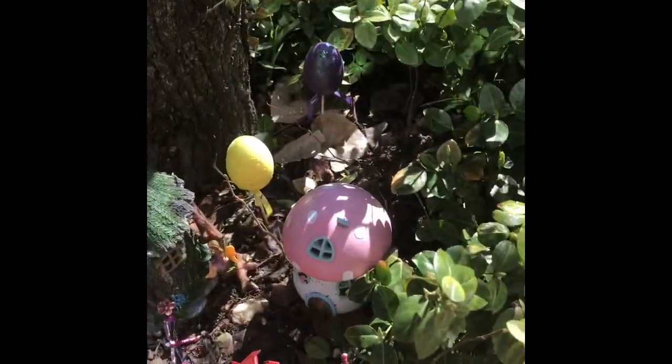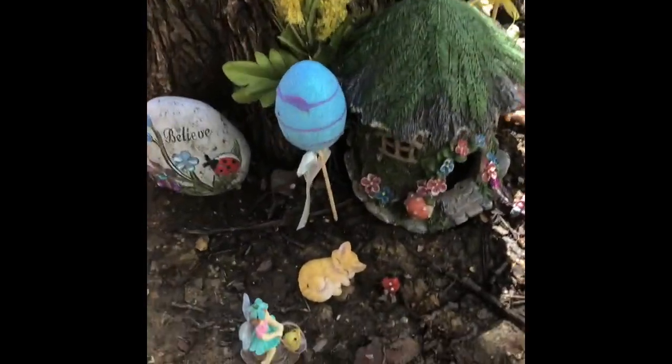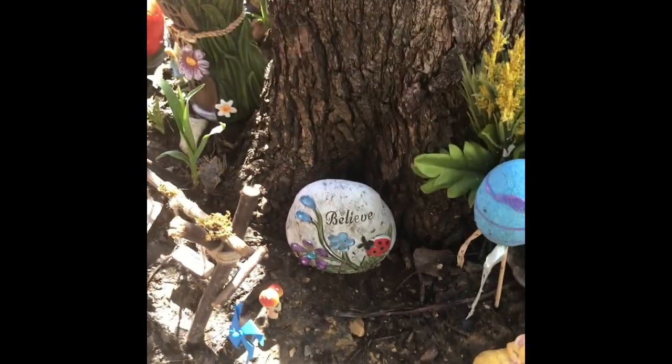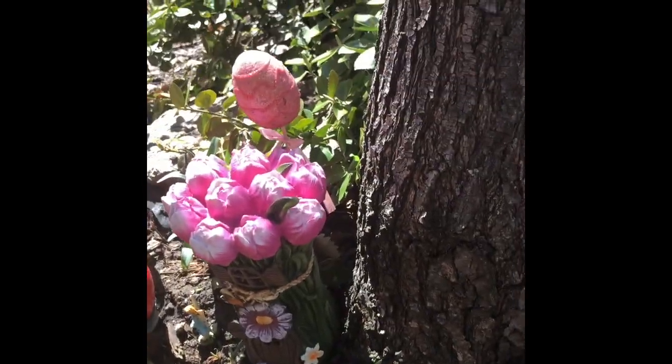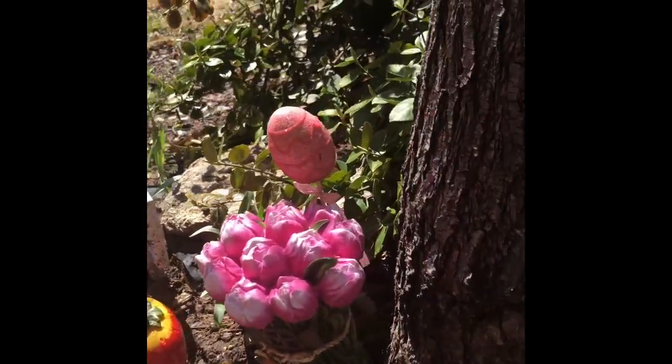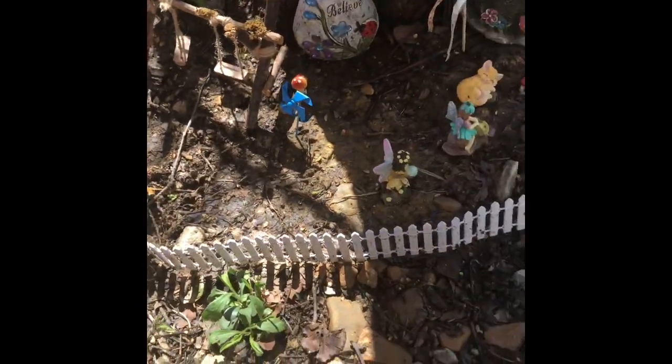Hey, here's the fairy house. There's little house. There's one. And here's a tree. There's a tiny little house. And look at it. There's a little swing set. Oh, there's a flower. There's a flower. They got Easter decorations. There's a new one, and they're building a fence to keep Major out.